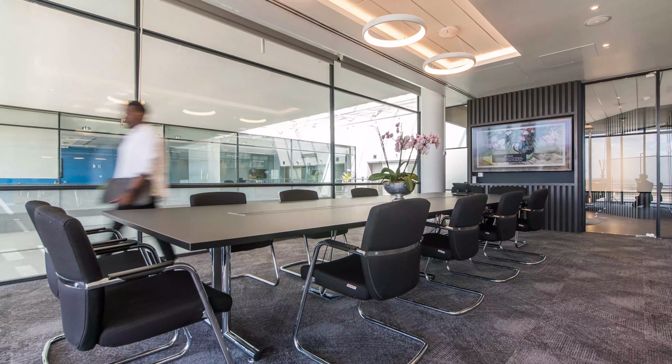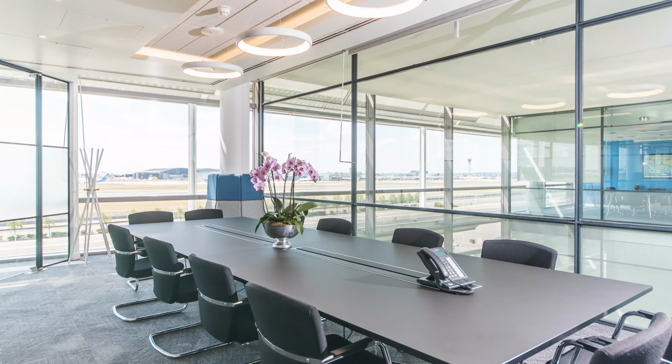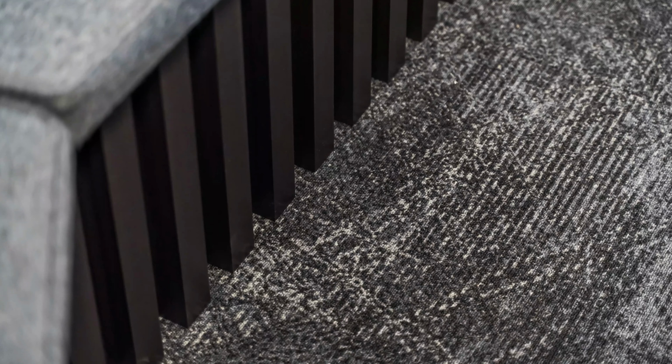So the boardroom is one of my favorite spaces. It's a very simple design, very corporate, but we also wanted to still inject a bit of personality by adding, you know, feature pendant lights above the boardroom table. We also wanted to introduce a touch of sustainability, so we used materials such as Velcromat, which we used to create the sort of feature wall within the room.